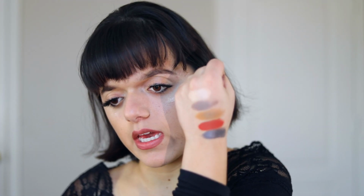Those are 5 of my favorite Colourpop eyeshadows. As you can see, very pigmented. I did not really have to apply a lot of pressure at all. And they are easily the best single eyeshadows I have tried in 2017.